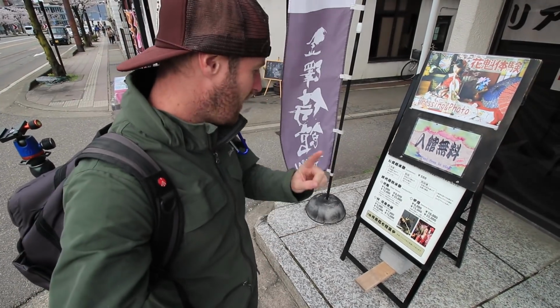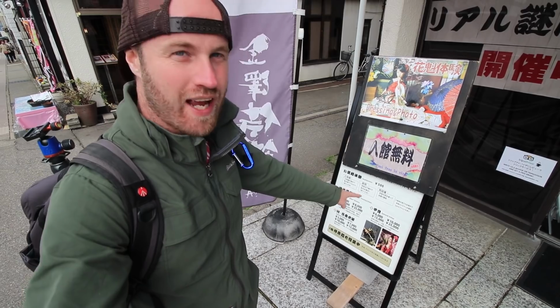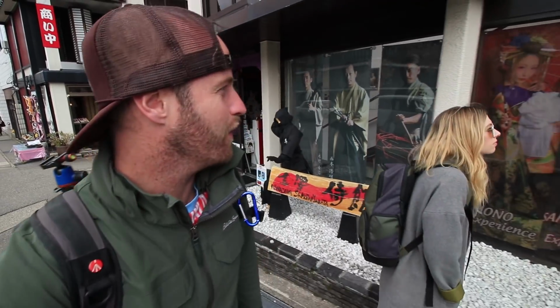I mentioned the samurai thing. Here you can actually rent samurai clothes and ninja clothes. We see people all over Japan right now wearing kimonos and going out and taking photos. I really should rent this samurai costume and just walk around town.